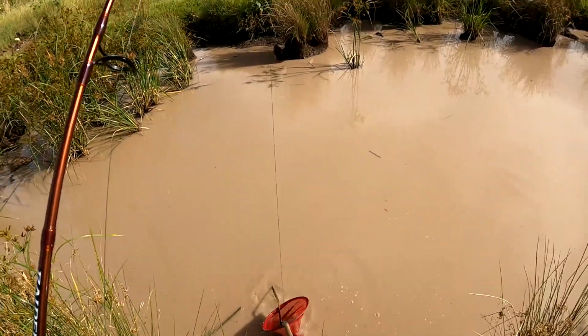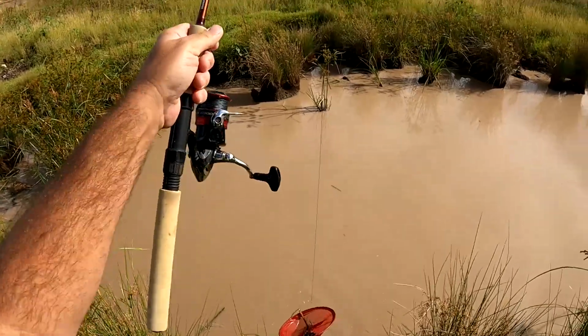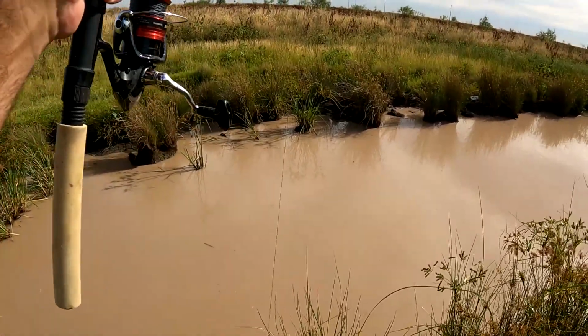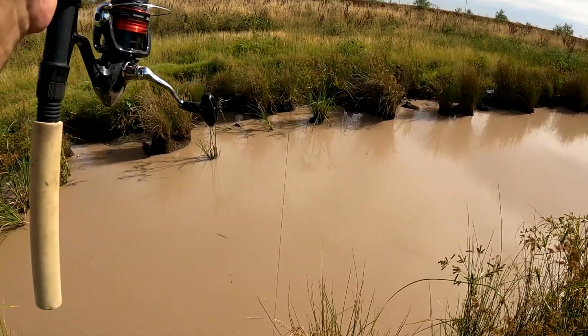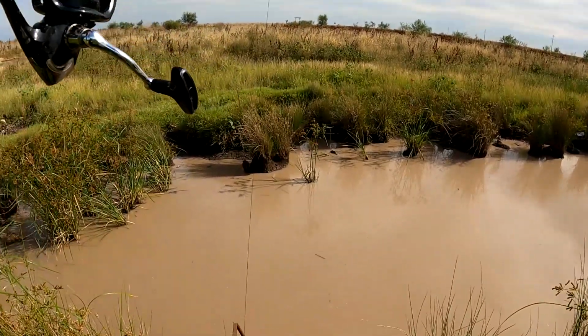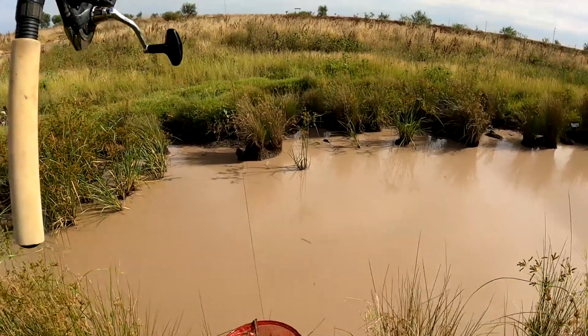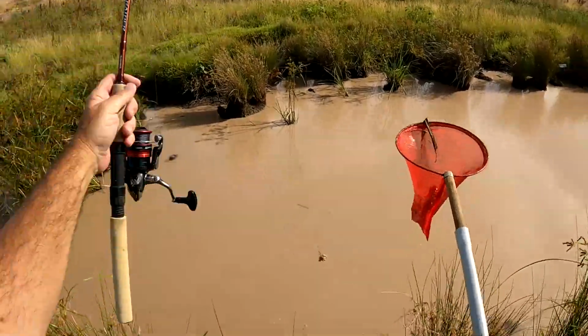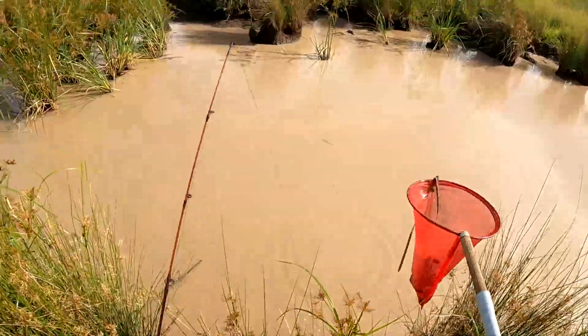Oh, look at that. Nice one. Monster, and he's not letting go of the meat either. You beauty. Oh, check that out. One in a million. What the heck? We're going to have a look at this. He's got that meat in his mouth. He won't let go of it. I might even keep this fella for a fish tank or something.